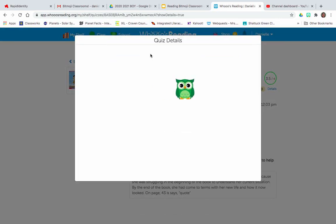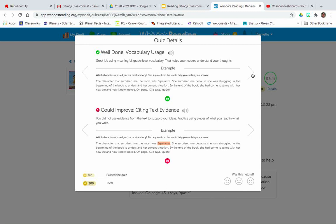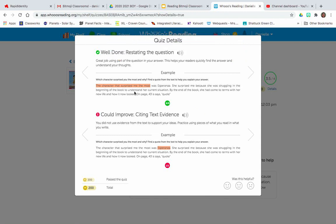So it says, hey, Danielle, here's what you did on your quiz. So capitalization, I did that well. The citing evidence, well, since I didn't actually put the quote in, this is why this one comes out as bad, okay? But I can go through my writing conventions are good, my spelling was on point, my organization was done well, I had commas and periods, my vocabulary usage was good. And then restating the question. So see, even they asked for restating the question. That's the big one, okay? So again, the only thing I really needed to improve on was adding in this quote. Because I didn't put a quote in, I didn't get 4 out of 4.